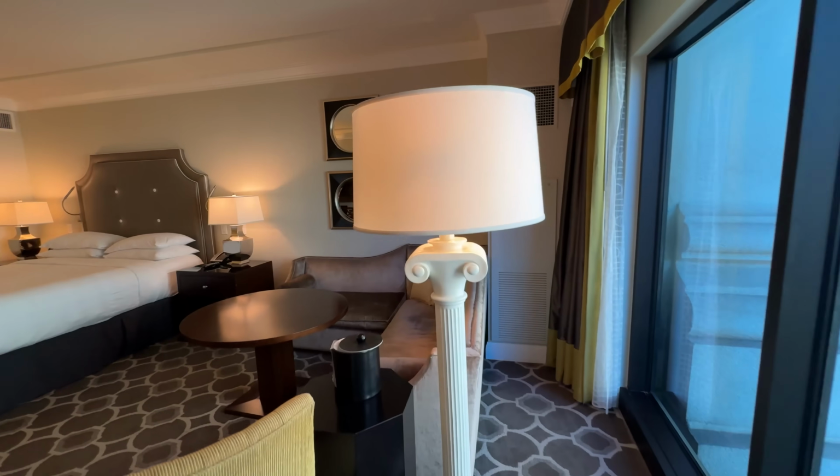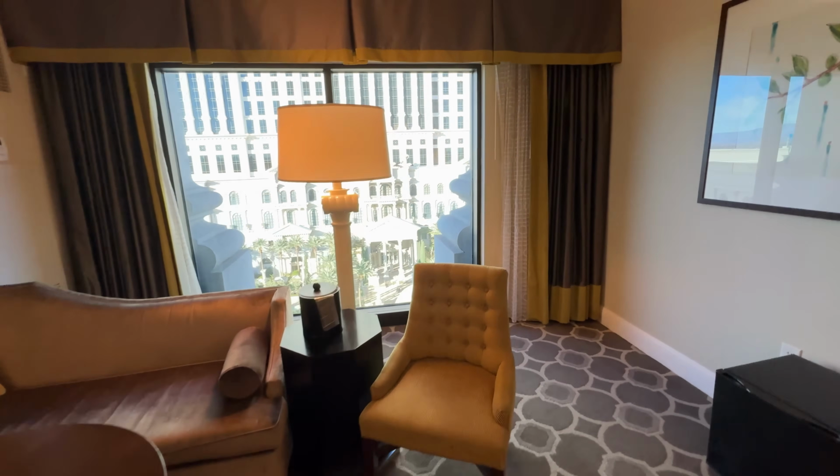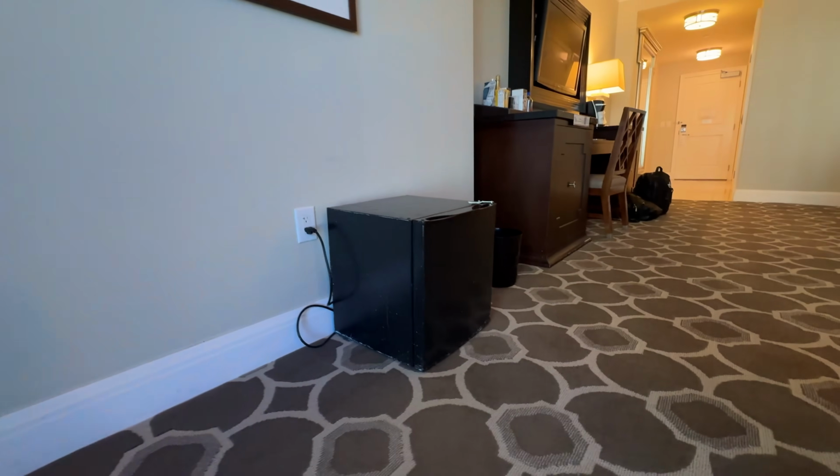There is a nice lamp here that looks like one of those Roman pillars, and your ice bucket is on this small black table that's shaped like an octagon, and you have an ivy green seat here as well. And I did request a refrigerator, and they did let me get a refrigerator. Since my friends are 7 Stars members, they gave it to us for free. So thank you for the refrigerator, because I had so much food left over at Miho from Durango.